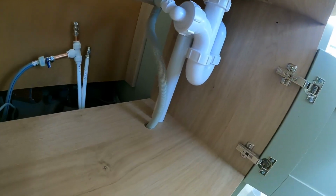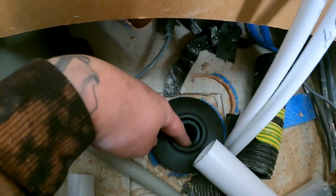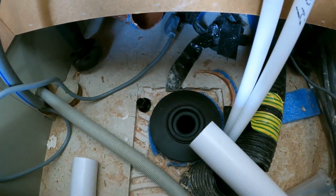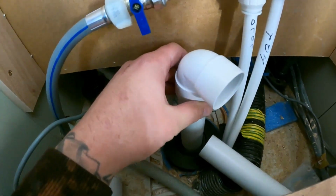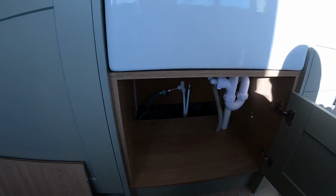There's always something on this job, isn't there? Right, just to finish off this, we've popped the squeeze in. We've popped the bung in. I've cut that off, so we just bang an elbow on there, straight down into there. Then pop that through there, pop an elbow on. It's a squeeze in here, look. Big lad like me getting through that little hole.